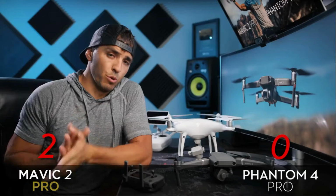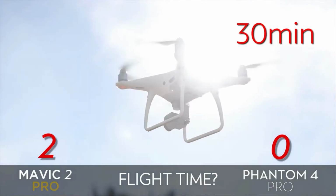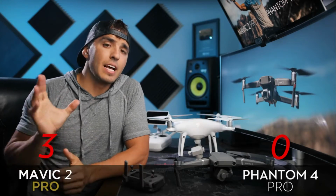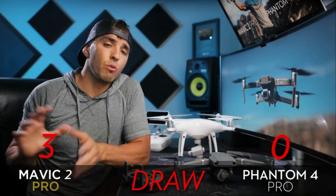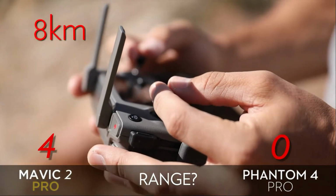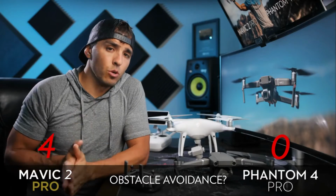Let's now talk about performance. Flight time. The Phantom gives you 30 minutes per battery and the Mavic gives you 31 minutes per battery. So a slight win for the Mavic, but not by much. Next test is top speed. They both claim to go 45 miles per hour, so no advantage either way there. Distance range. The Mavic has a slight advantage here, claiming 8 kilometers control range, whereas the Phantom claims only 7 kilometers.